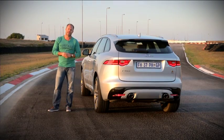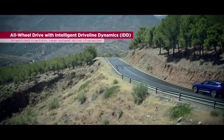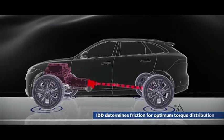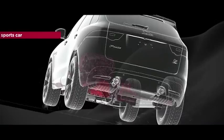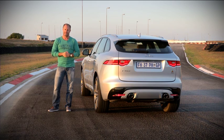But is the F-Pace a true Jaguar? Does it have that racing DNA? Well, an all-wheel drive system that is rear-wheel biased, that seamlessly shifts the torque to the front end to give you maximum grip for performance, has torque vectoring as standard, which really makes that nose responsive and allows it to turn in and dip into the corner. That excites me a lot, which is why we are at the racetrack. Maybe this is why they call it the F-Pace.